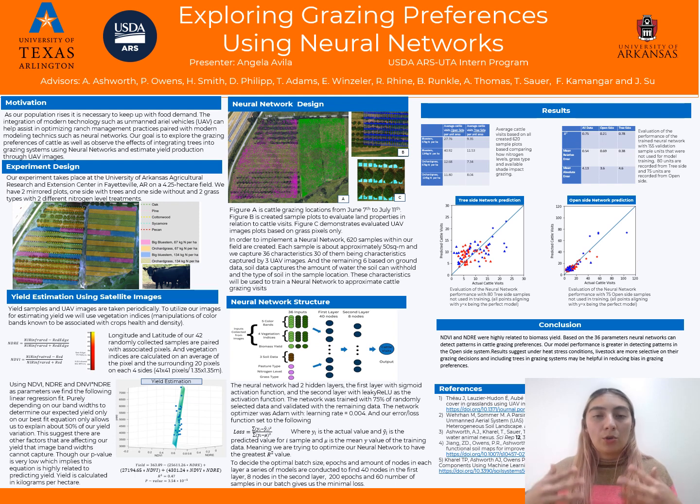And so we'll train a neural network based off of these samples and feed in all 36 of these characteristics, and our output will be how many cattle were expected to visit within the 2 months. From training a neural network and evaluating our results, we noticed that on the open side of the field without any trees, our neural network performs significantly better, with our R-squared value of prediction being 0.78, compared to our side with the presence of trees, with an R-squared value of 0.21.